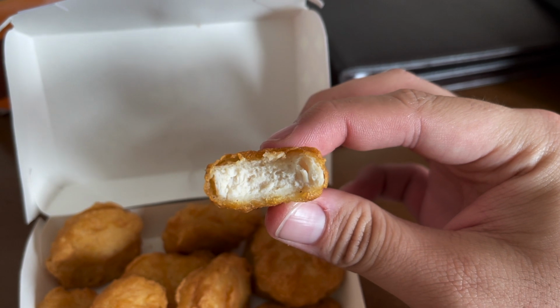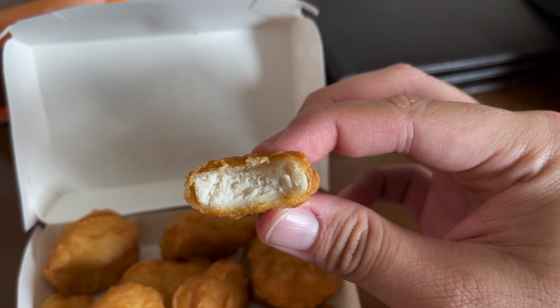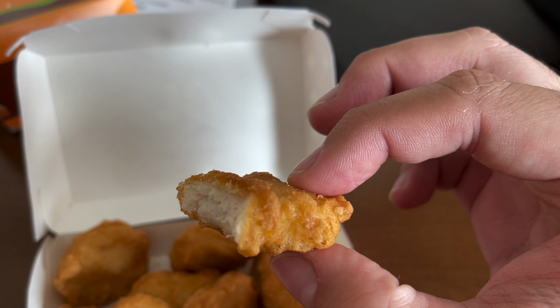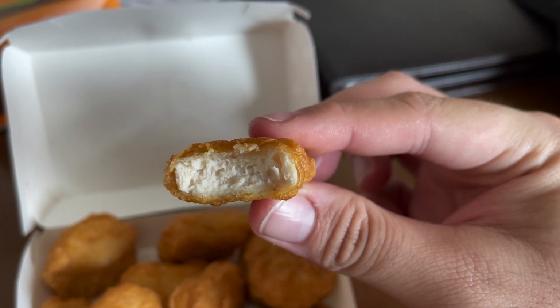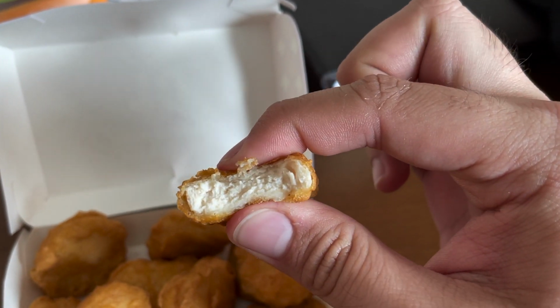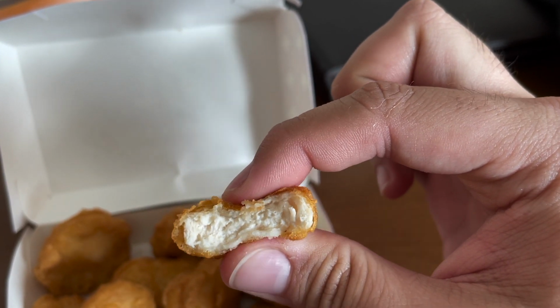It may not look like it, but when you bite into it, I feel like the chicken flavor comes through, but only slightly. What comes through the most is the fattiness from the outside layer. And I would even argue that it's actually a lot bigger here than it is in the States. I'm gonna squeeze it real quick and you guys might be able to see it better. But that's a whole layer right there of the batter.